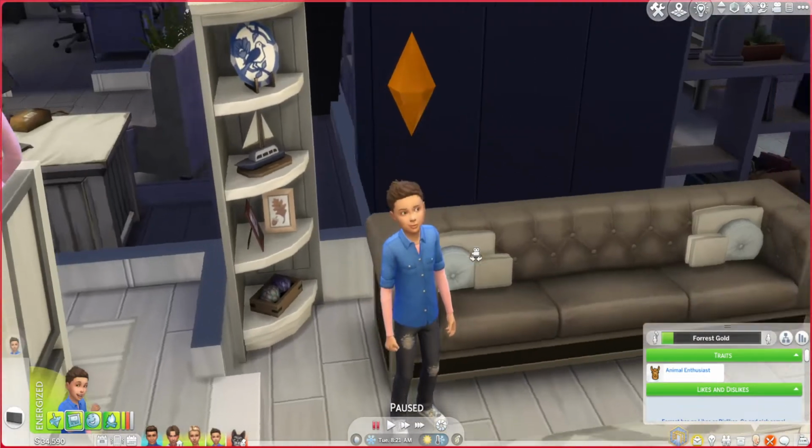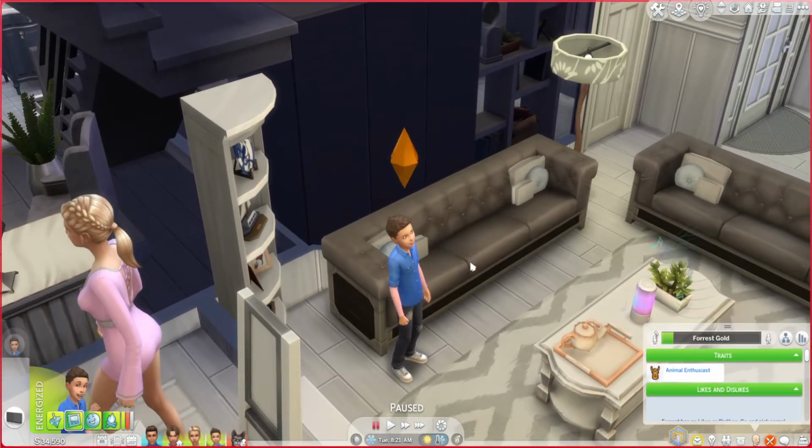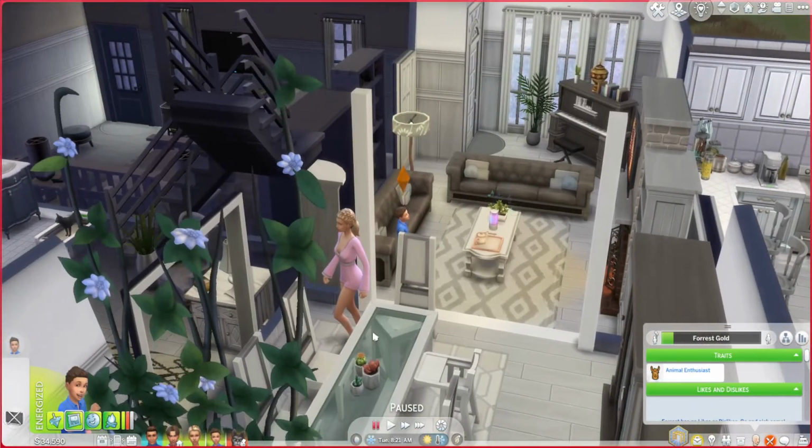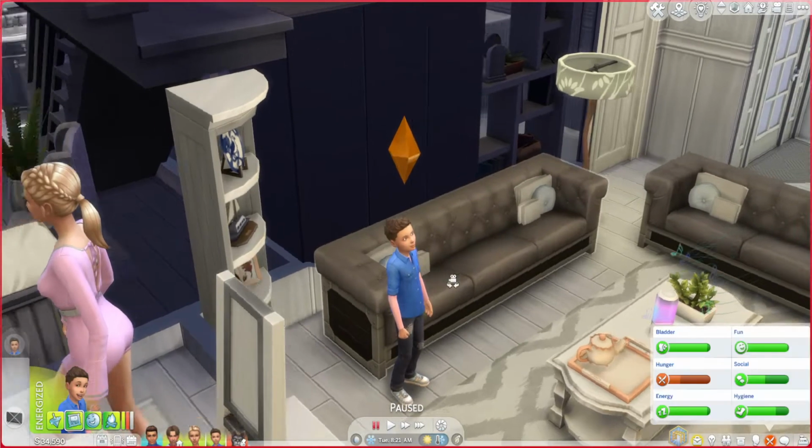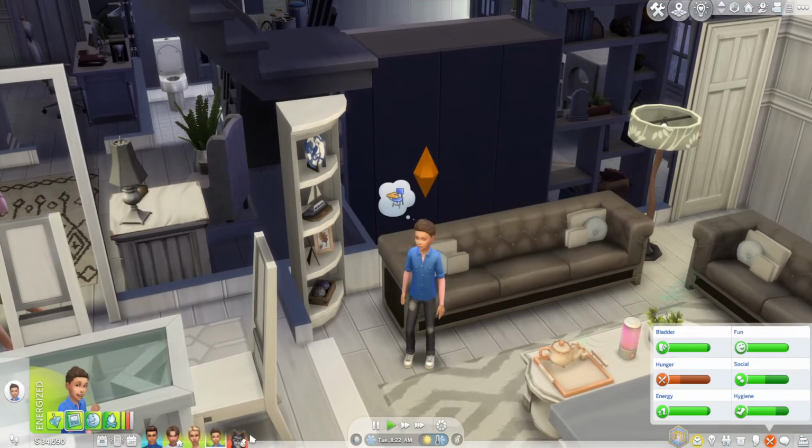But anyways, yes, so Forrest actually should be going to school. He's an animal enthusiast, also has the rambunctious scamp aspiration, but I haven't really done anything with it.